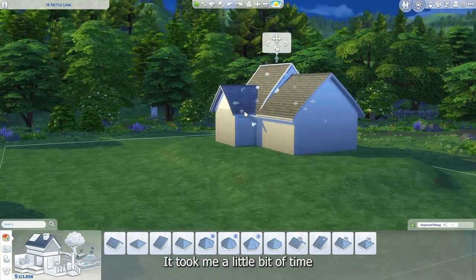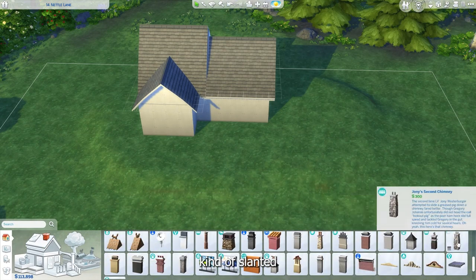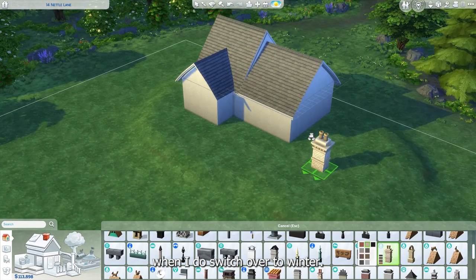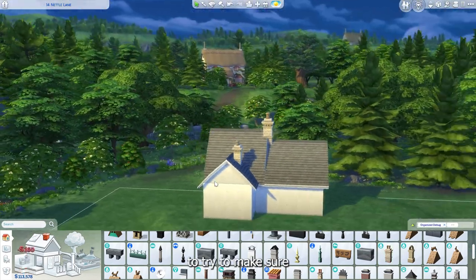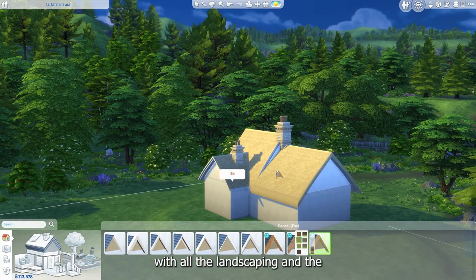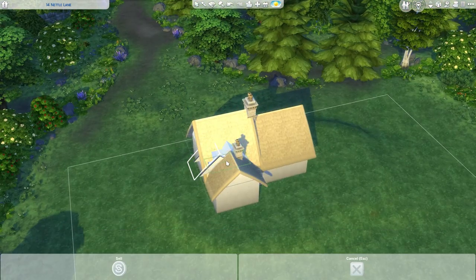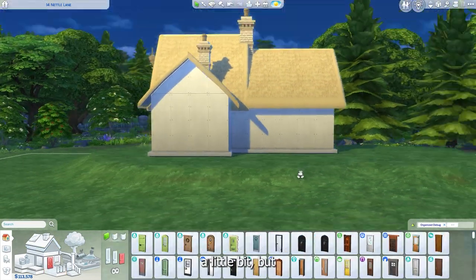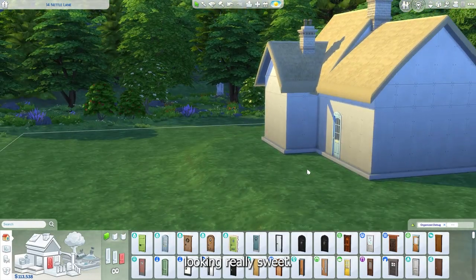It took me a little bit of time to figure out the shape of the roof here. I wanted it kind of slanted, and unfortunately it looks really weird when I do switch over to winter. And I do change the seasons back and forth a little bit to make sure that it looks good in winter and in summer with all the landscaping and the terrain paint especially. I adjusted the size of the build a little bit, but yeah, I think it ends up looking really sweet.